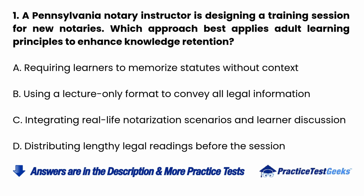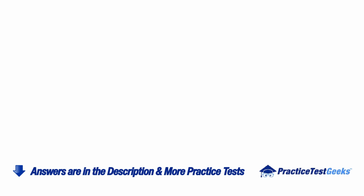1. A Pennsylvania notary instructor is designing a training session for new notaries. Which approach best applies adult learning principles to enhance knowledge retention? A. Requiring learners to memorize statutes without context. B. Using a lecture-only format to convey all legal information. C. Integrating real-life notarization scenarios and learner discussion. D. Distributing lengthy legal readings before the session.